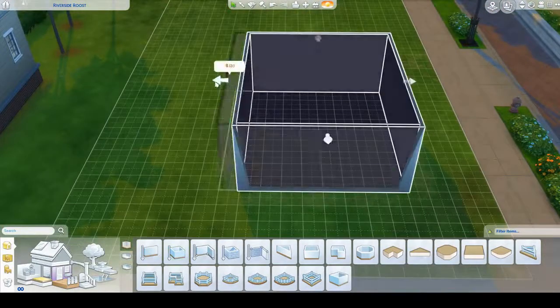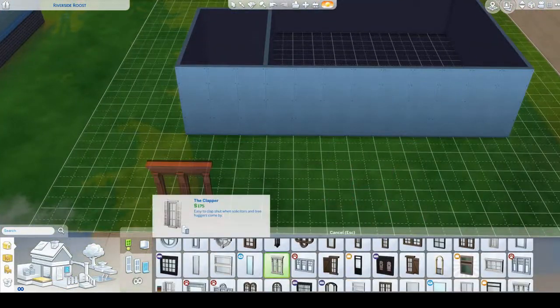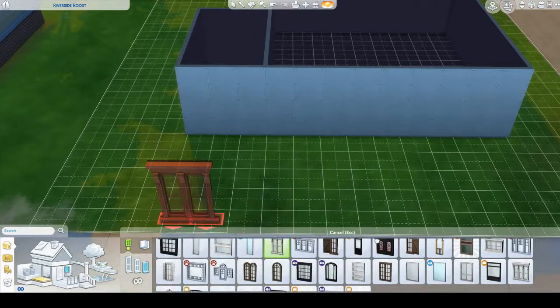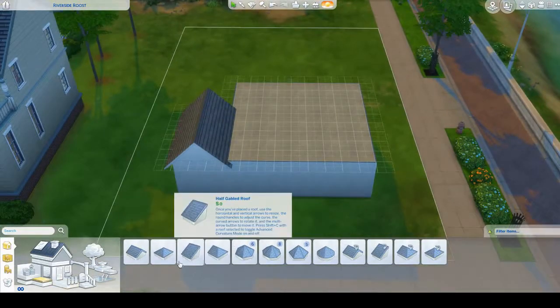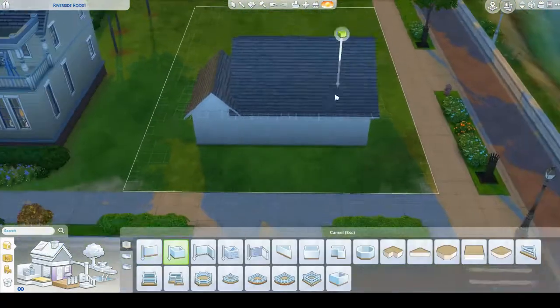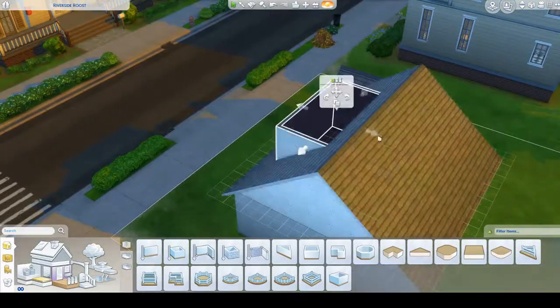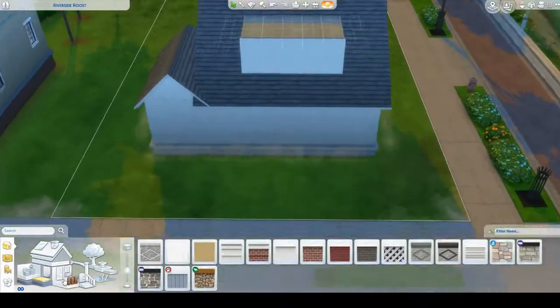Okay, so today I'm doing another smaller house. I'm calling this a Havencrest home. I don't know why, it just kind of occurred to me. So this wasn't really inspired from anything. I just wanted to do a smaller house where I played with the roofing tool in a way that I haven't before. So I did that by doing an attic slash loft space upstairs.